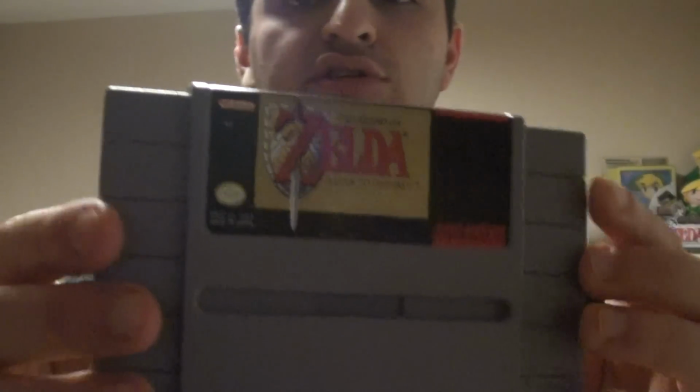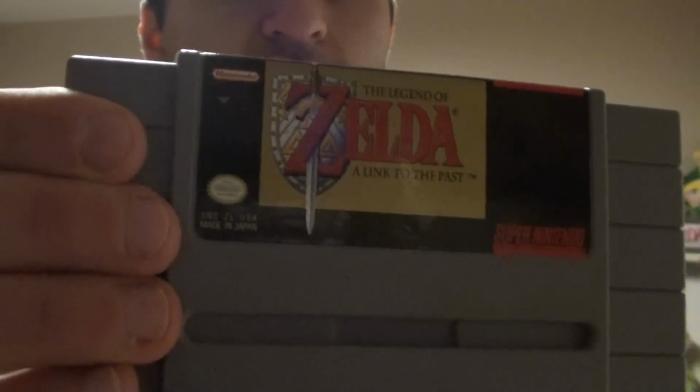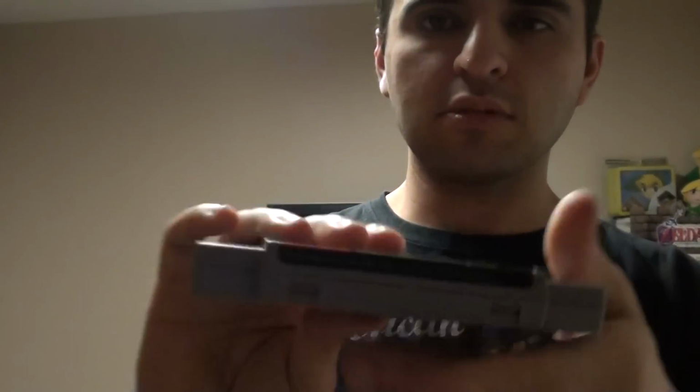Pretty sweet. Moving on to just the game. The actual cartridge. The artwork on the front is just like the box art. It's the plain, goldish, bronzish color in the background with the logo. Pretty sweet. With the end label, you can read it. So that's A Link to the Past.